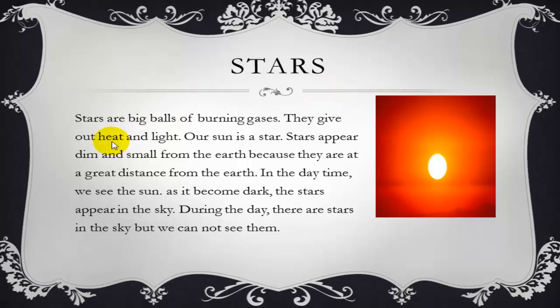Stars. Stars are big balls of burning gases. They give out heat and light. Our sun is a star. Stars appear dim and small from the earth because they are a great distance from the earth.